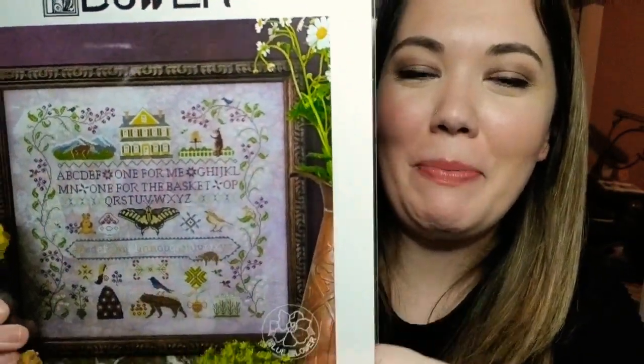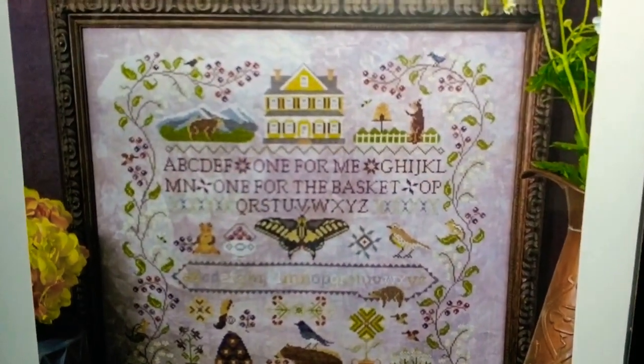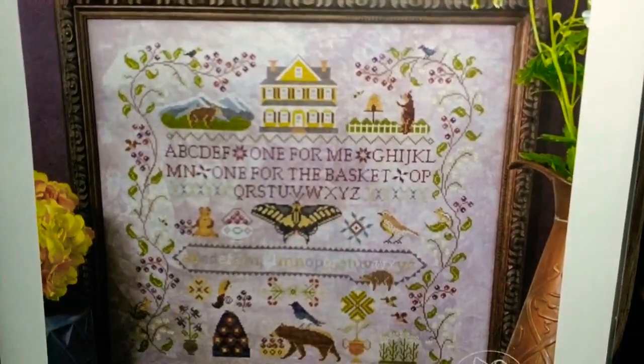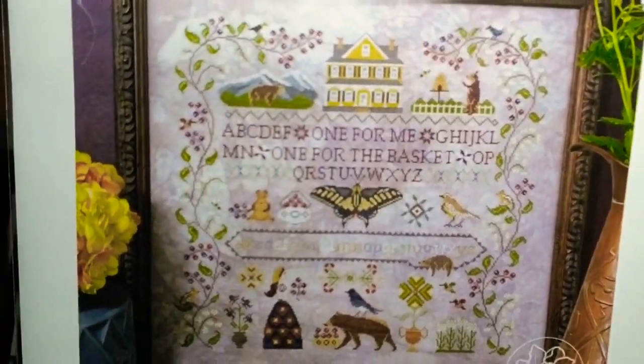I think a lot of people got this one, Huckleberry Farm. I want my fabric to look just like that because I think it is so pretty. That gray kind of purple color, I mean, it makes the house pop, the butterfly pop. I'm like, oh, this is just so much.